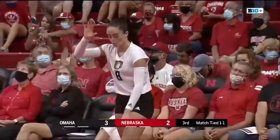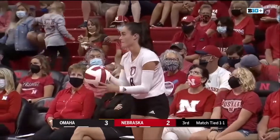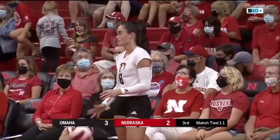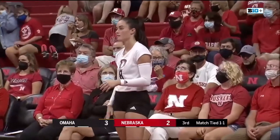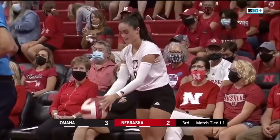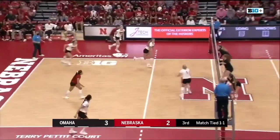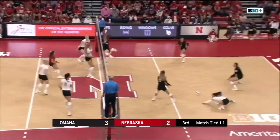Waverly, Missouri native. She was an all-Midwest region team last year. She is a senior, presumably with 1 more year if she'd like. UNO fans will be chanting next weekend, 1 more year. She is something else. Set left, Big Red.